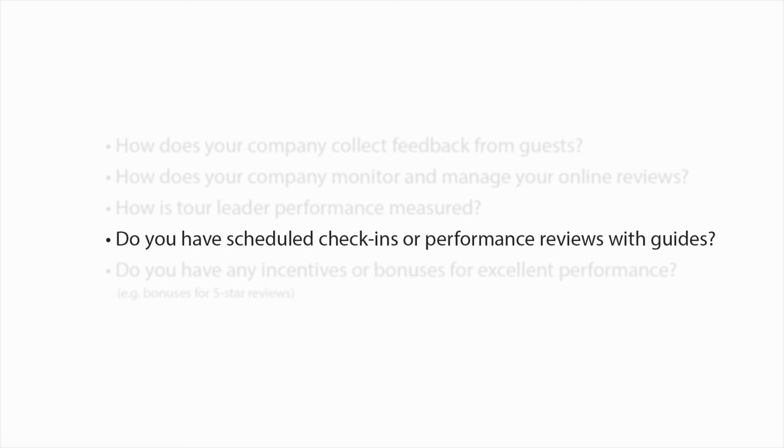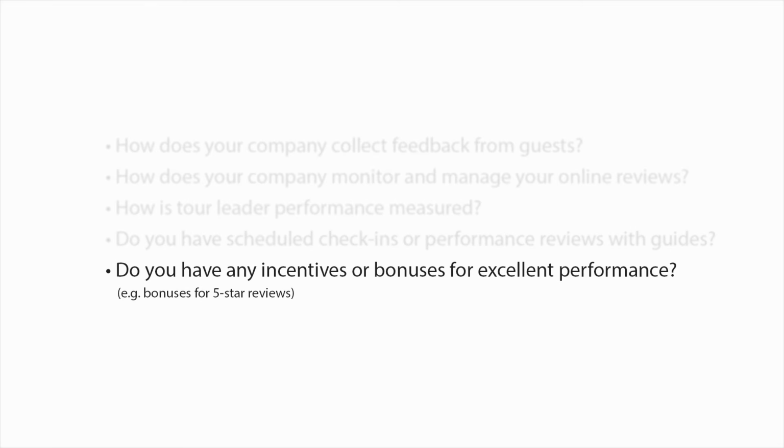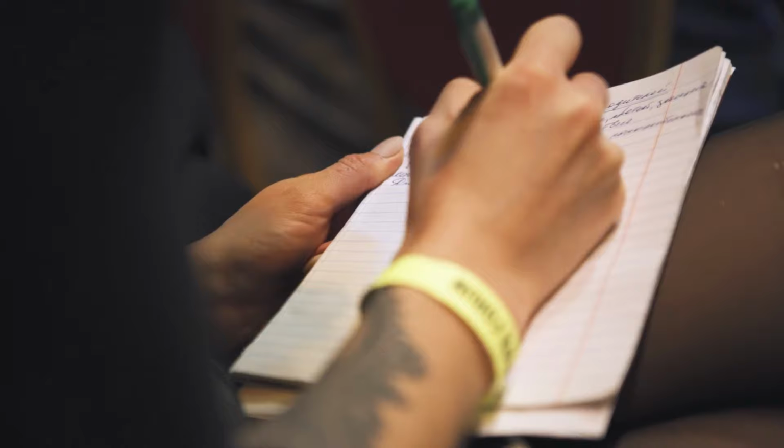They should have an understanding of, do they have scheduled check-ins or performance reviews throughout the season? And do you have any incentives or bonuses for excellent performance? I know many companies that use poor reviews or low performance as a trigger for some of those check-ins with staff and tour leaders as well. If you have a mystery shopper program where you are anonymously checking the quality, this is a great time to let your tour leaders know about that.